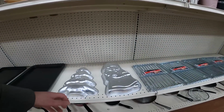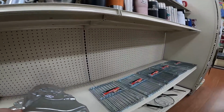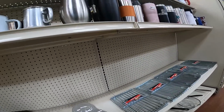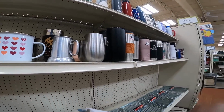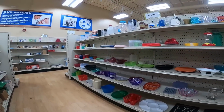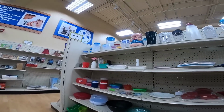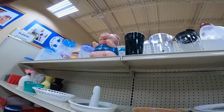They buy them. Here's a Wilton cake pan. Precious Moments. I end up putting it back. Wilton cake pans, very hit and miss. I've sold some on Amazon for decent money, but even those have gone down quite a bit. I remember selling an R2-D2 cake pan. I think I got $70 for it used on Amazon.